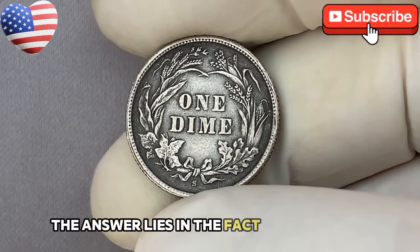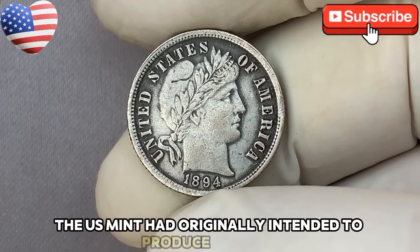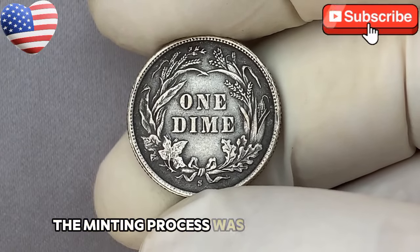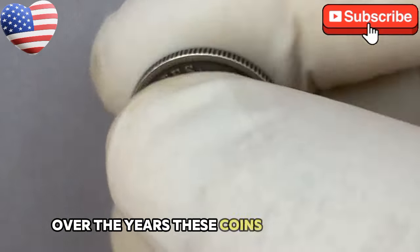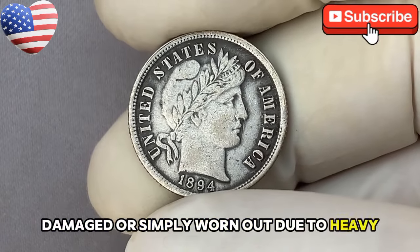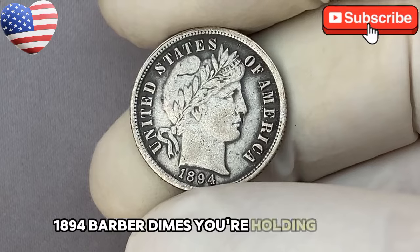The answer lies in the fact that the 1894 Barber dime was primarily struck as a test run. The U.S. Mint had originally intended to produce the dime as a regular issue coin, but due to a shortage of dies and production limitations at the time, the minting process was halted after a very small number were struck. Over the years, these coins have become extremely difficult to find, with many of them being lost, damaged, or simply worn out due to heavy circulation. That's why, if you're lucky enough to come across one of these elusive 1894 Barber dimes, you're holding onto something truly special.